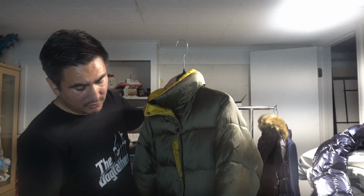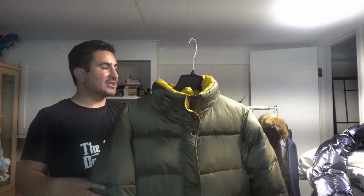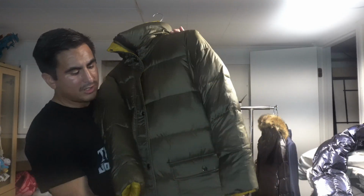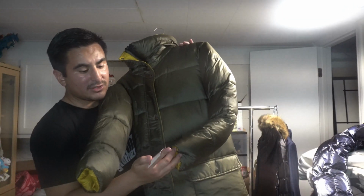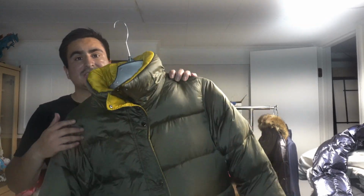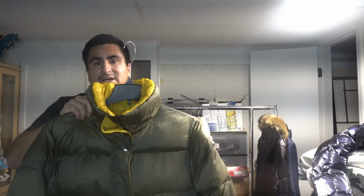I pretty much don't know what this jacket is or what brand it is. It looks like a French Connection jacket. It has a similar texture to it. Well, luckily for me, Nordstrom still has a tag on it, so I'll be able to scan it and see if Nordstrom has an out of stock image or see what jacket this is.